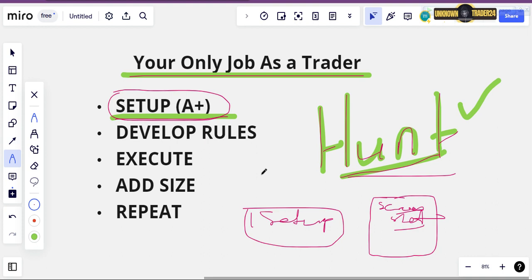Go through your charts, backtest, and look at your charts during live trades whenever that setup appears. Discuss it, identify it, and formulate a set of rules. How are you going to enter? How are you going to exit? How are you going to manage the trade presented by this setup? One setup only.